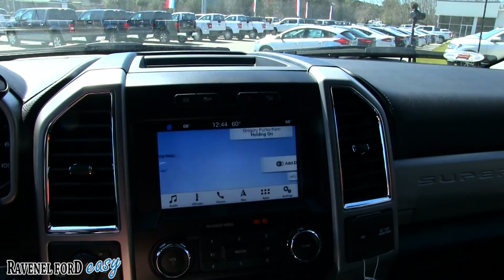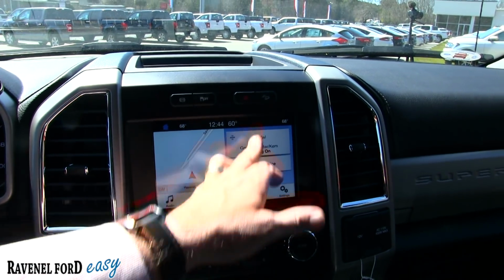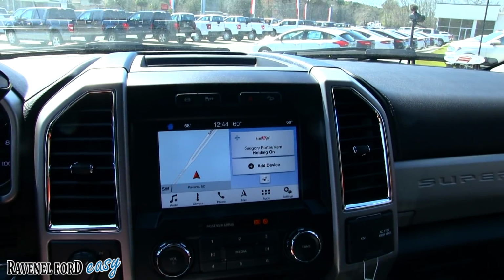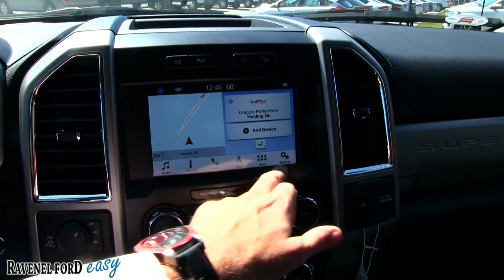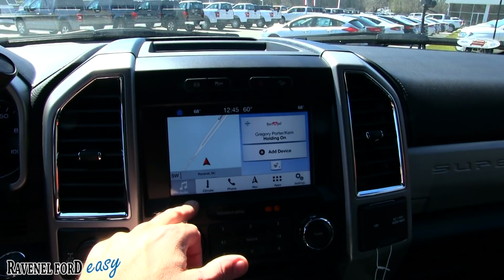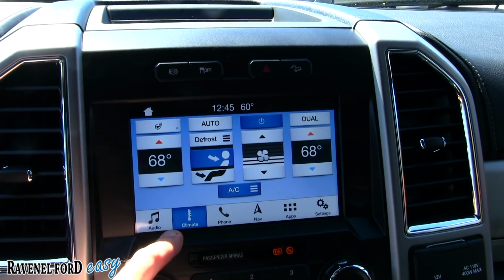Anyways, let's go ahead and hit the home button here for just a moment. As you can see, you can pull up your nav screen here. You can have music over there. You got XM Sirius satellite radio. Then you have more buttons and controls down there. And again, you got audio. You can go full screen with it if you'd like to do that. Climate control right through there.